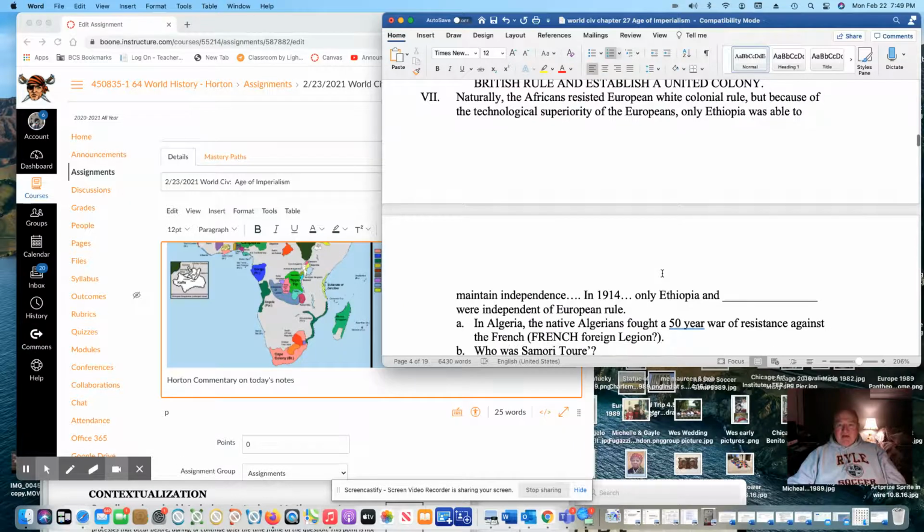Naturally, the Africans resisted white colonial rule, but because of the technological superiority of the Europeans, guns, germs, steel, only Ethiopia was able to maintain independence. In 1914, once again, only Ethiopia and Liberia.